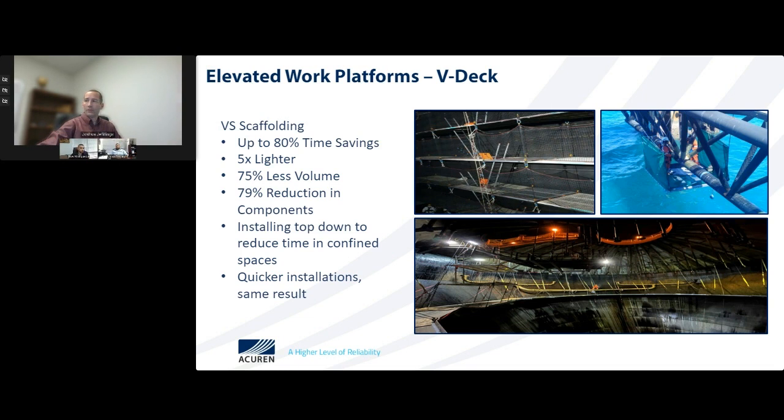So this actually really does help with confined spaces, or if you're needing to move the VDEC very quickly in order to move pipe spools up and down. You can do modifications very quickly in the field, and the crew itself is able to do that immediately using rope access. So you have very quick installations with the same result.